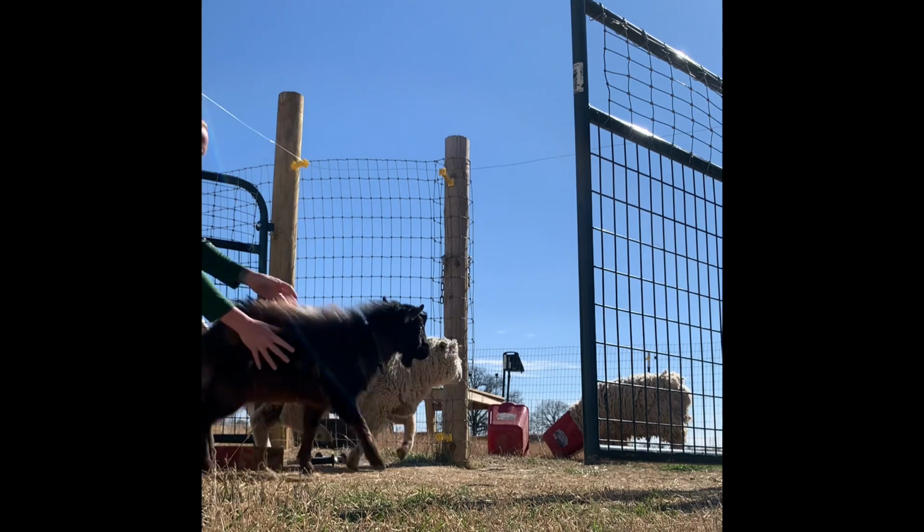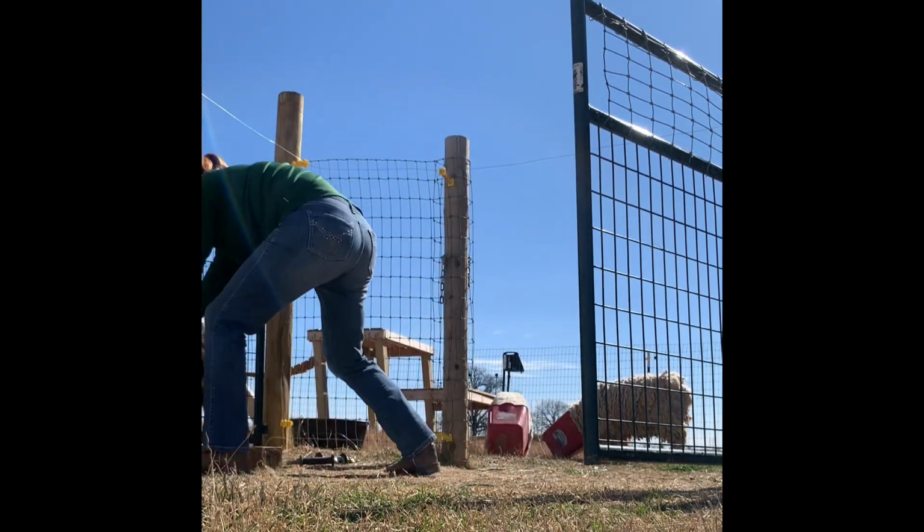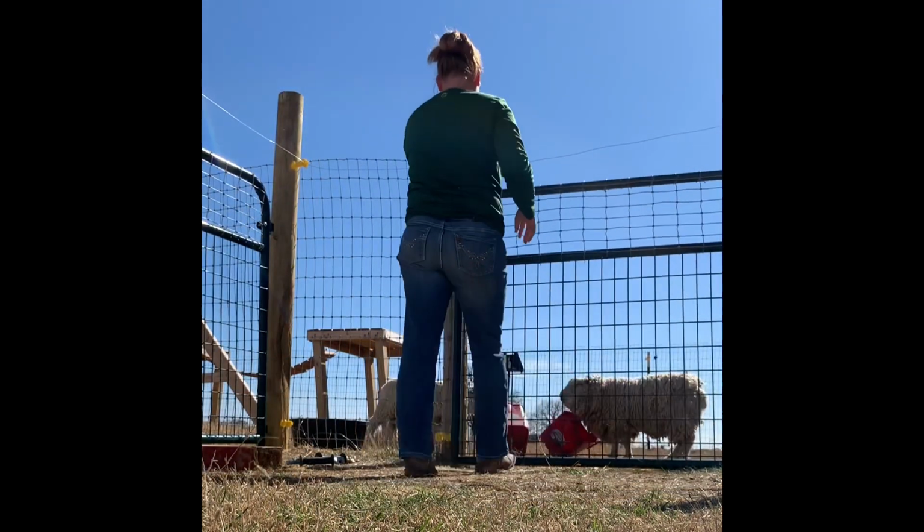Fun fact, bucks pee on themselves to make them irresistible to the ladies, and it smells really bad, anything they touch, so my hands are really stinky by then.